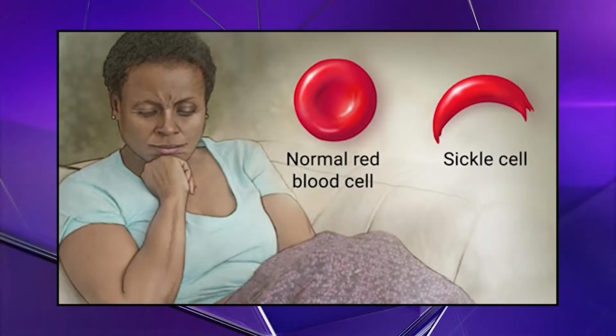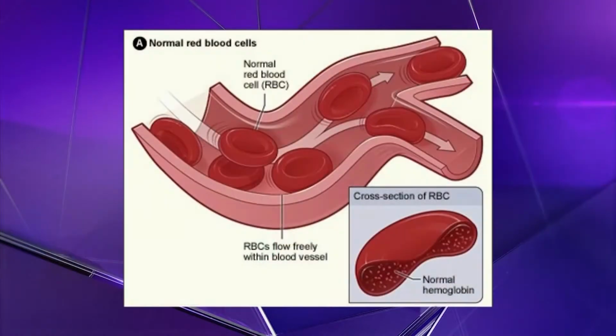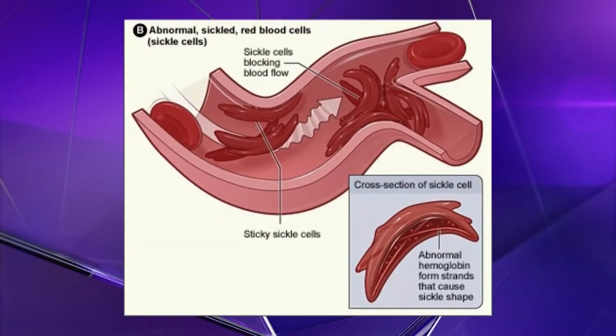And what really happens, an analogy I like to use is a donut and a croissant. The donut's the normal red cell, the croissant is the abnormal sickle cell. When the blood has to flow through the capillaries, which are the very, very tiny blood vessels, cells have to line up in single file. And the sickle cells are sticky, they're rigid, they can't bend, and they stick to the lining of the capillary, block off the flow of blood, and therefore it blocks off the oxygen.